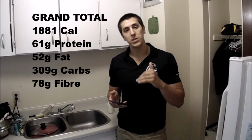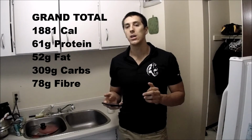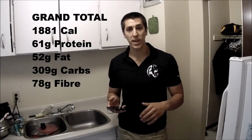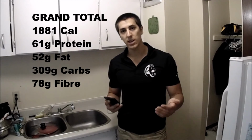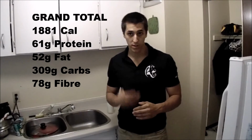But then I need to consider that since I'm eating so much fiber, 78 grams today, most of those carbs are non-digestible, right? So instead of eating 300, I'm only actually getting just over 200 because of all the fiber I've been taking. So not a bad thing at all, but I just need to take that into consideration that when I'm trying to get my carbohydrates, I need to factor in the fiber.